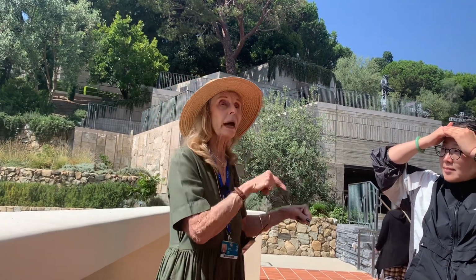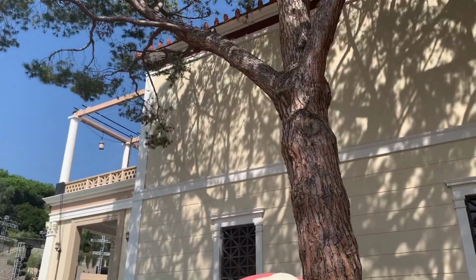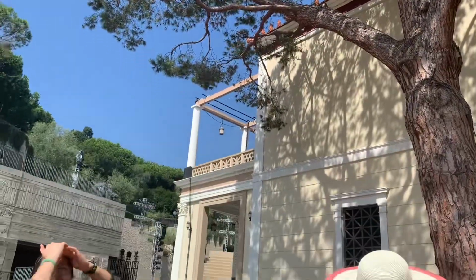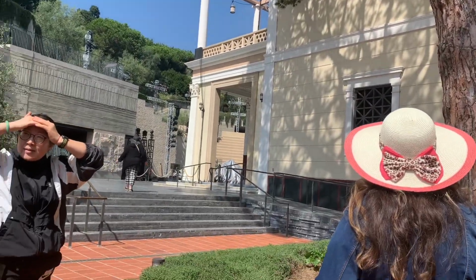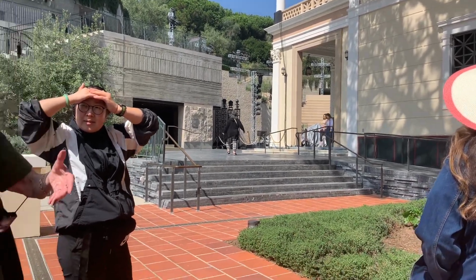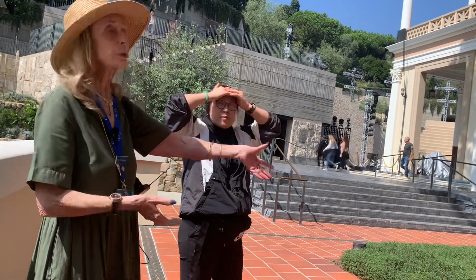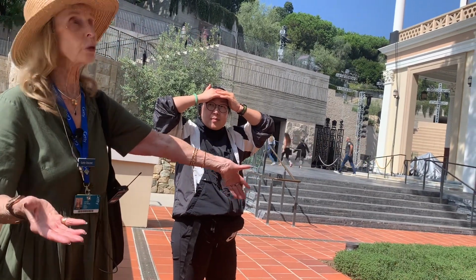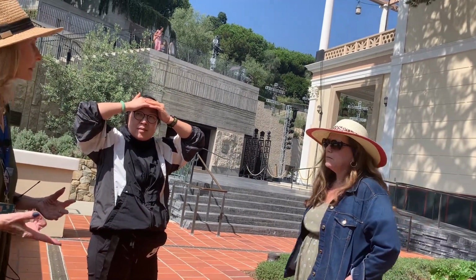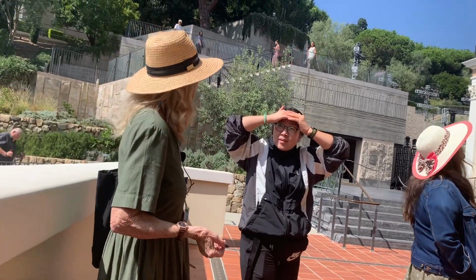Now I'm just going to go back a minute. This tree here is an Italian stone pine. Mr. Getty, when this was being built, he selected a 25-year-old Italian stone pine tree that was growing around the Bay of Naples. He had it dug up and brought here and planted here. So this was planted here more than 50 years ago, so it's now almost 100 years old.